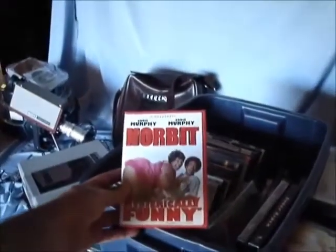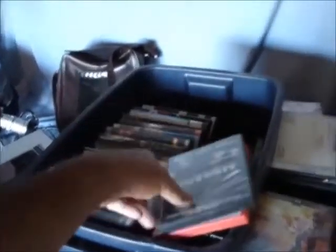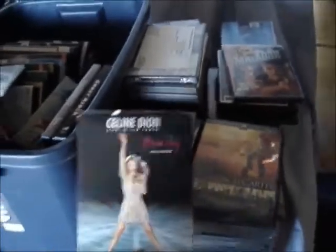I just bought all these DVDs at a yard sale this morning. There's 220 of these. They had them laying out on the ground, and I said, well, how much for all of them? She said $40. So I bought 220 of these for $40. They're in mint condition. Well, that one's got a dog knot on it. Breaking Bad. Some of them are even sealed.